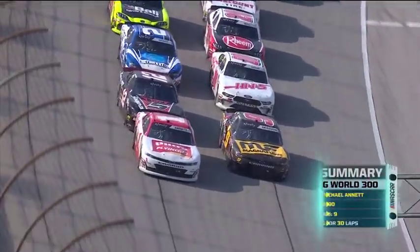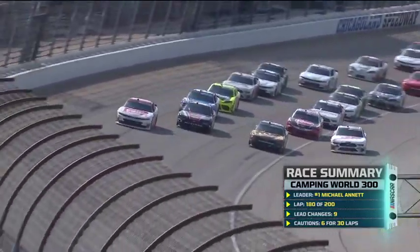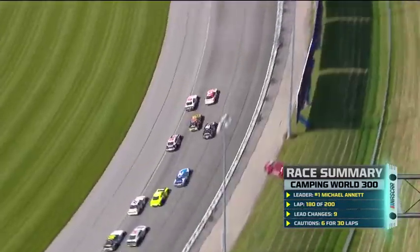The restart with 21 laps to go. Annett, Gregson making up the front row. Custer got a good launch. I told you, man, he was going to make it 3 wide on the bottom. No one needed to get a better launch and then block. Annett also with a good start. He didn't get any help from Joey Logano, though.